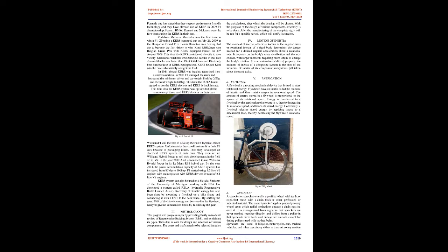There has been a lot of work related to this topic, but this topic still needs more research. During the project, the goal will be to design an optimized mechanical KERS which will improve the storing time of the kinetic energy as well as improve the compatibility and manufacturability of the system.